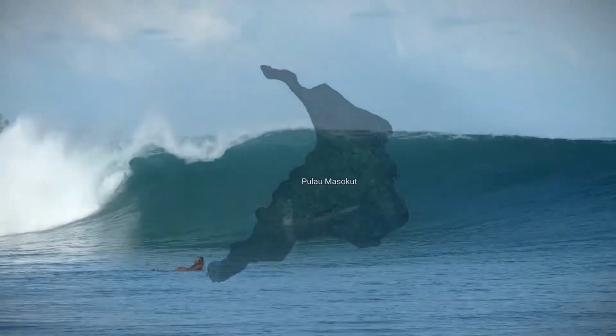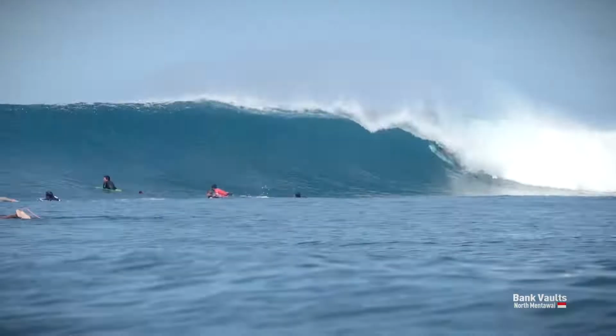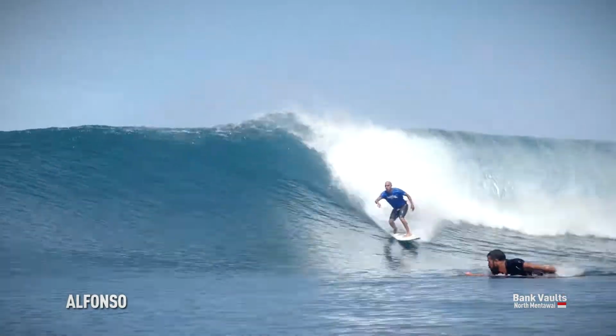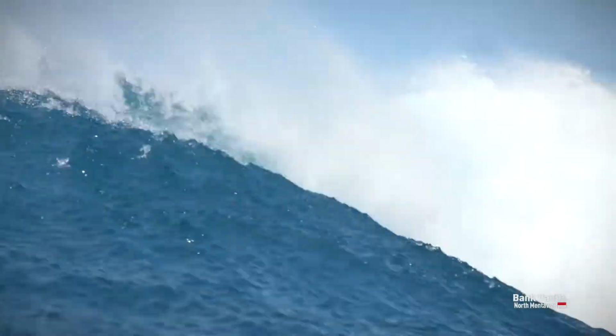NYANG-NYANG has basically 2 sides for surfing. The west side has some really quality left-handers and the south side has mostly the right-handers. The south side is always bigger than the west, as mostly the swell direction is southwest.